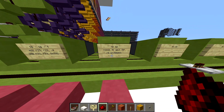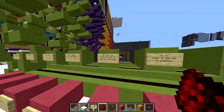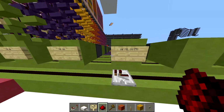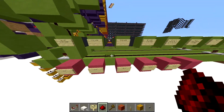Now I need to wait for the R8 write back from this still to finish. And not only that, I need to wait for the stack pointer result to be finished, so that I can then store R8 at the stack pointer. So I have to insert 1, 2, 3 no-ops, and then it's able to do it from this instruction.